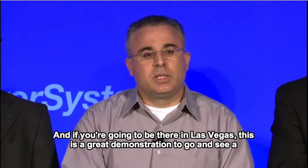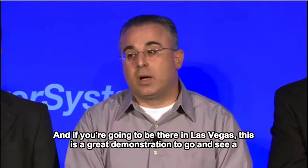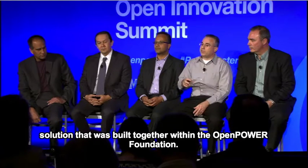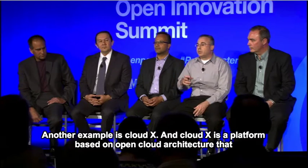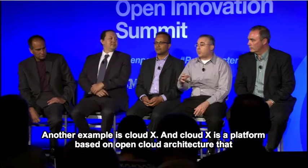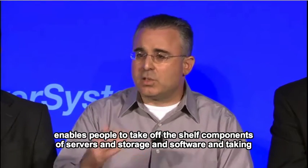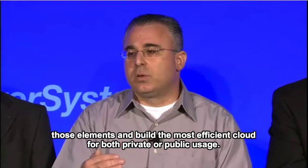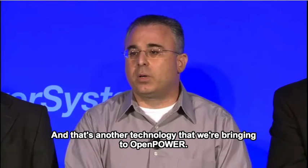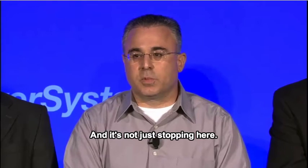Another example is CloudX. CloudX is a platform based on open cloud architecture that enables people to take off-the-shelf components of servers and storage and software, and take those elements and build the most efficient cloud for both private or public usage. That's another technology that we're bringing to OpenPower. And it's not just stopping here. Mellanox is continuing to work with IBM to explore and take advantage of capabilities within Power to continue to increase application performance and overall data center return on investment.